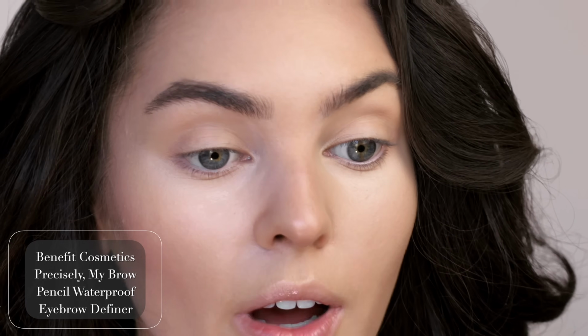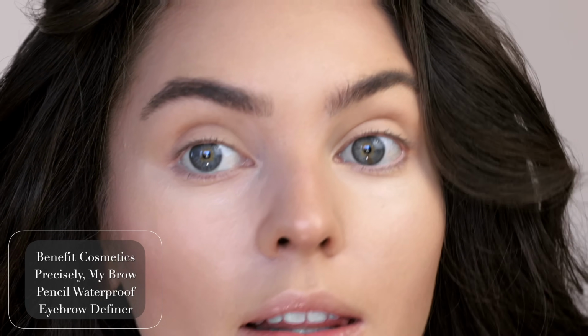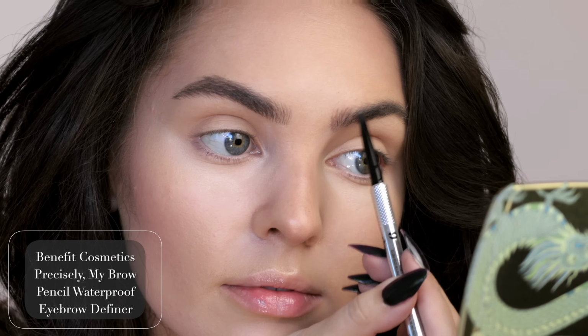The tip is ultra fine, so I've added in some little hairs and they look totally real. Oh, I like that. Should have got the big one. If you really wanted to do female gaze, you could have fun with like a super high 90s brow. That'd be fun. But I'm just gonna go with fairly natural.